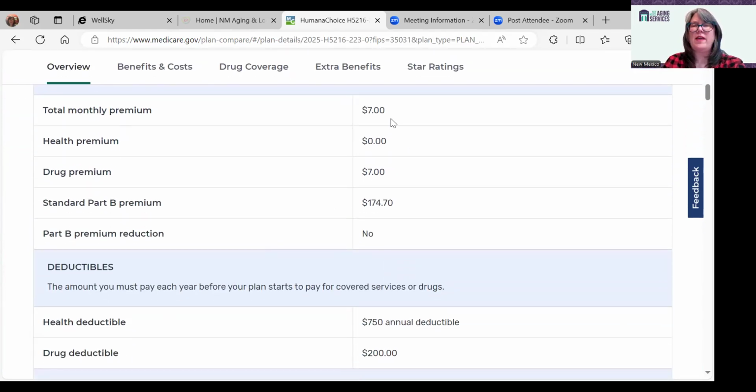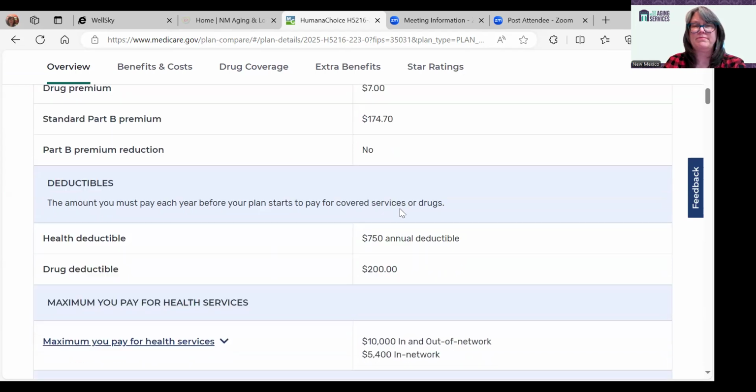So I'm going to scroll through. We see that base information again, a $7 monthly premium, which is for the drug plan. Your standard Part B premium, they have not yet released the Part B premium for 2025. We do expect it to go up. What they're still showing is the 2024 Part B premium. They will update the plan finder to show the new premium as soon as it's released by the government.